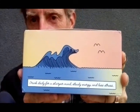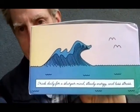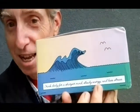But this, wow, nice. I like the packaging. Really nice and colorful. Very artistic looking. And it says, drink, the world's first productivity drink. And of course you can read that as well, which says, fold lid behind bottles and best kept refrigerated. We're going to start working on these today. But drink daily for a sharper mind, steady energy, and less stress. And you should.